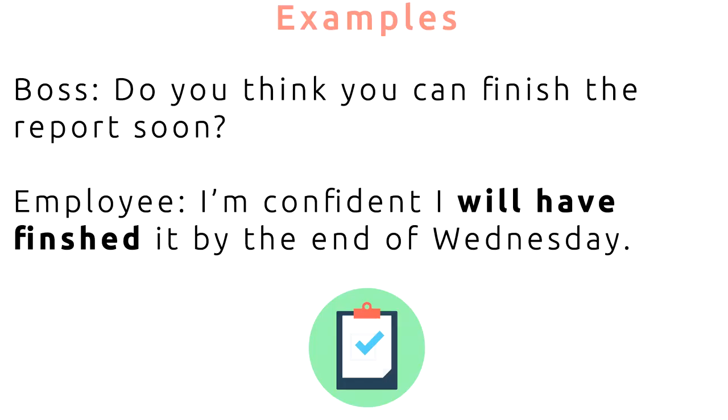Now let's look at one more example using the future perfect. The boss says, do you think you can finish the report soon? The employee replies, I'm confident I will have it finished by the end of Wednesday. So again, notice the time phrase, by the end of Wednesday. That means by the end of the day on Wednesday, around 5 or 6 p.m., the end of the working day.